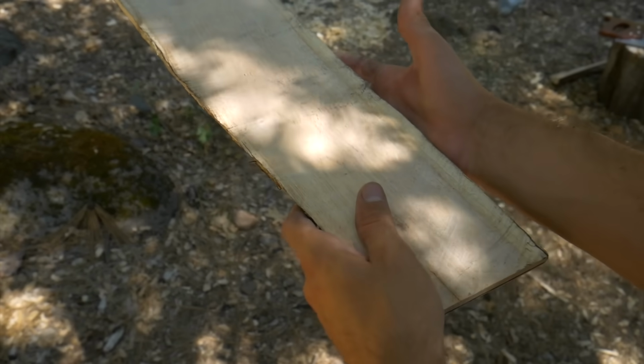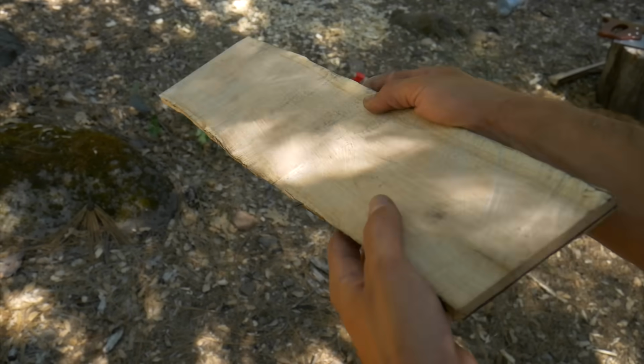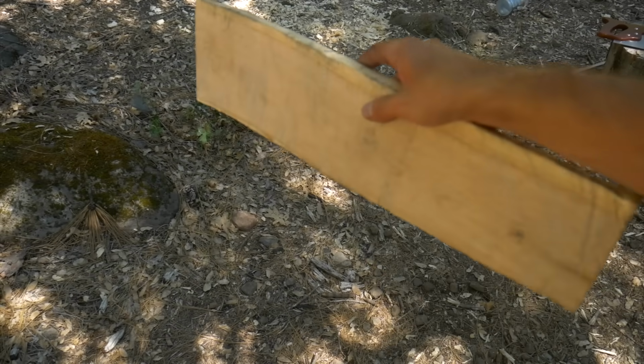So this is that piece of black oak. I just finished resawing it. The cut came out pretty flat, which is good, but it's going to take a lot of rasping and planing to thin it out to the right thickness still.